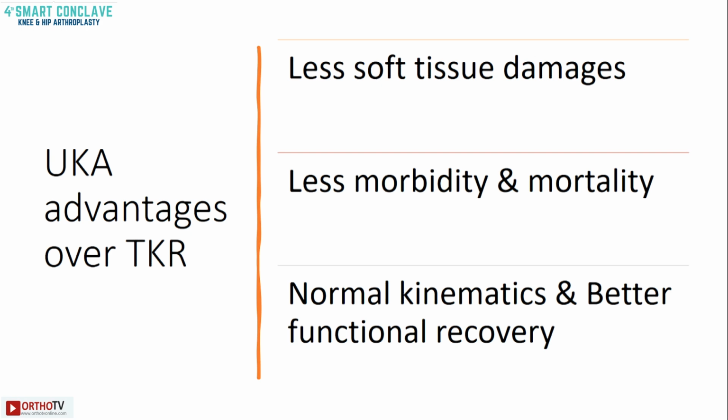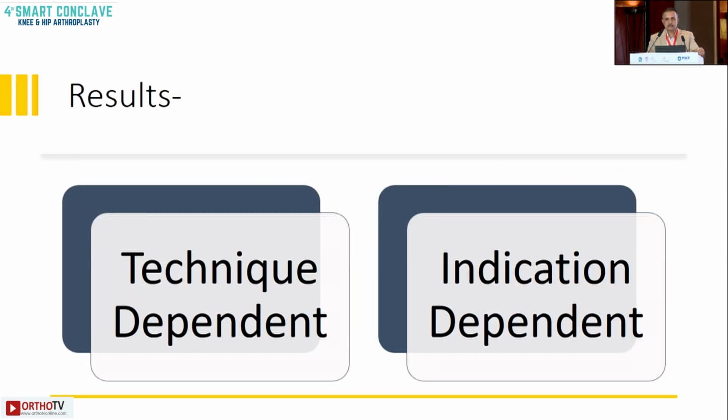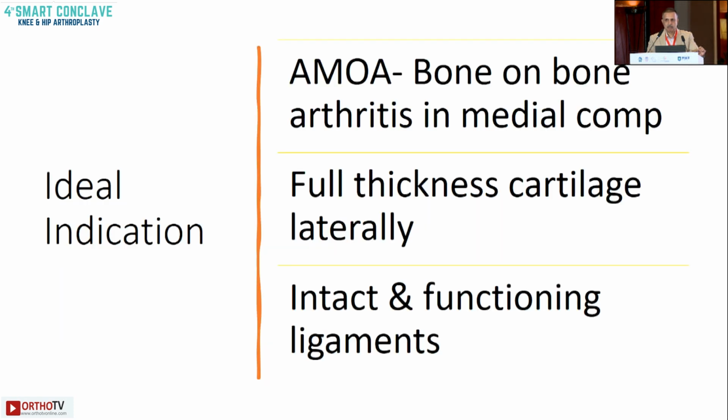And you have to see what the registry shows to get the good results. So this UKR is very technique dependent and indication dependent. And these are the ideal indications for UKR.